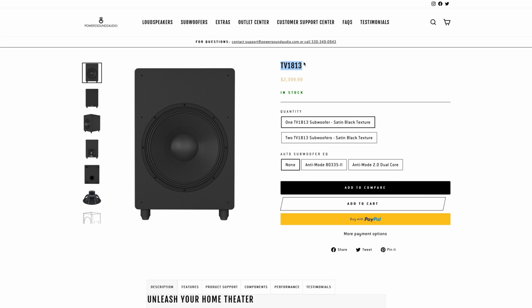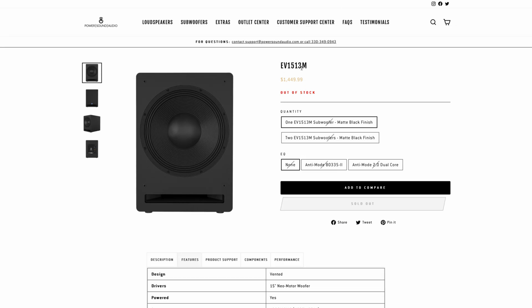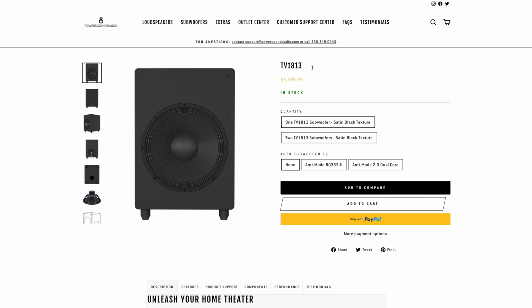So you have the TV 1813, and this one now, unlike the cheaper options, when these have an M at the end for Power Sound Audio, such as these two, they have an M. That means that they have the cheaper matte finish, and they were manufactured in China. The ones without the M at the end, they have the more premium satin finish, and they were manufactured in the United States. So you do pay a premium for that as well.